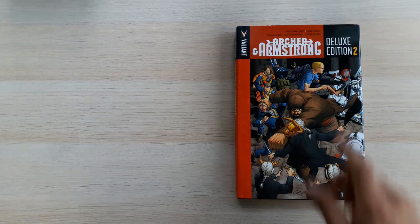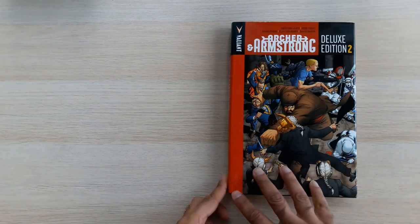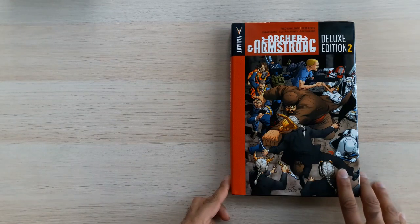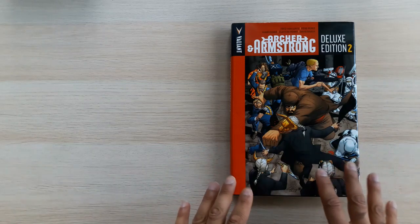Today we're looking at Archer and Armstrong Deluxe Edition Volume 2. This is the direct sequel to the one we looked at last week, which was Deluxe Edition Volume 1, so let's dive straight into it. This is an early era Valiant Deluxe Edition after the 2012 reboot. I think this is in 2013-14. That's when these particular issues came out.